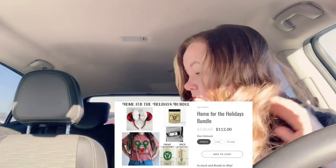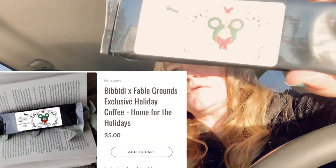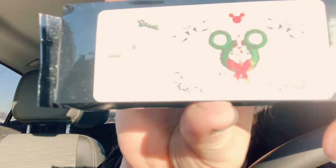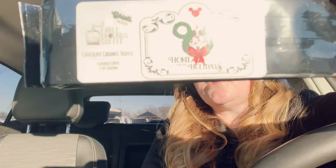All right, so I'm going to go back to the beginning of this. No matter what, stuff gets blown out because I just can't get it together. But there it is. So this is a chocolate caramel truffle coffee. It's flavored coffee, which we have in the Keurig. We have like the little reusable thing that you can just put the coffee grounds in there, and I think this will actually do two or three. So I will try that again.